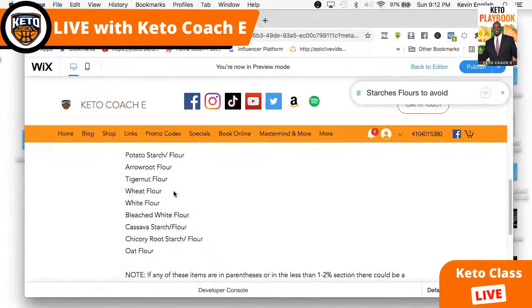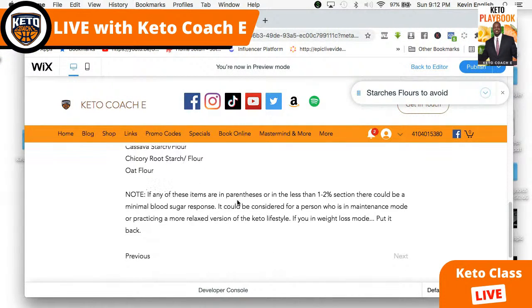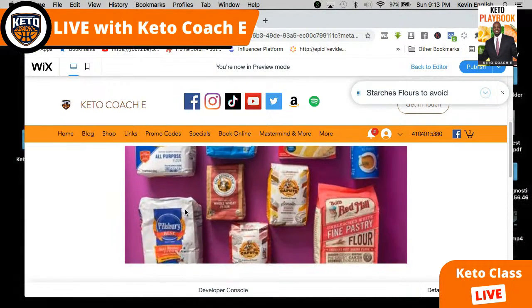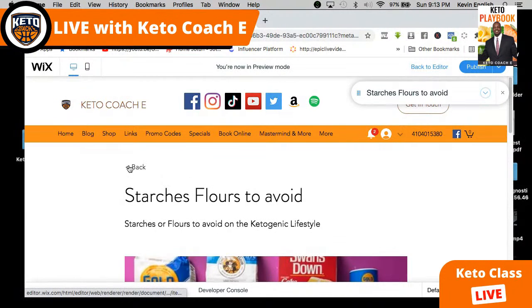So at the end of the day, it's good to know what these ingredients are. And if you see it in parentheses or less than 2%, if you're in weight loss mode, still leave it there. And maybe if you're doing a more relaxed version of the ketogenic lifestyle, or if it's like a choice day type situation, then I say go along with it. But other than that, I would leave it in the store.